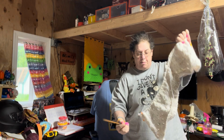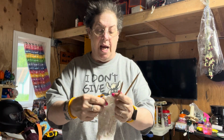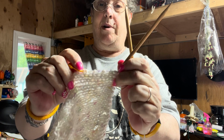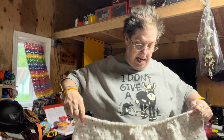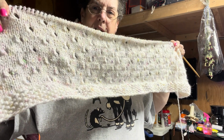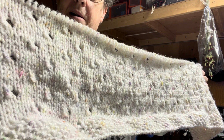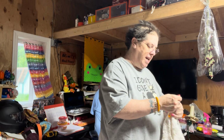So let me show you. This is where I am now. You can't really tell, but I did do 7 rows. So this is where I started, and this is where I stopped. So I did get 7 rows done. I don't want to pull it off the needles, but that's what it's looking like. I think it is very, very pretty. It's very, very soft. And I don't know if you can see, there are tinges of color in here. Maybe you can see it better when the yarn is in the skein.